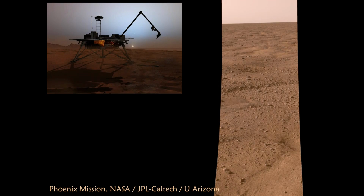This is the Phoenix lander that landed in the northern regions of Mars, near the polar regions, and this is a view it took of the terrain stretching away into the distance. And you can see it's cracked into what they call polygons as far as you can see. This is characteristic on Earth of permafrost regions, where you've got that water ice locked into the soil.